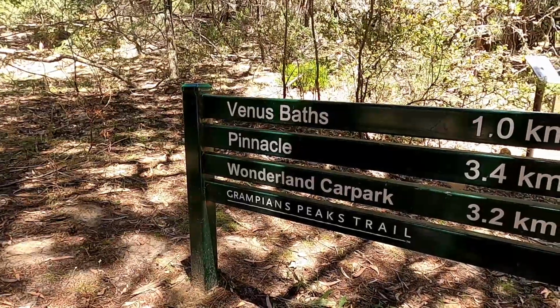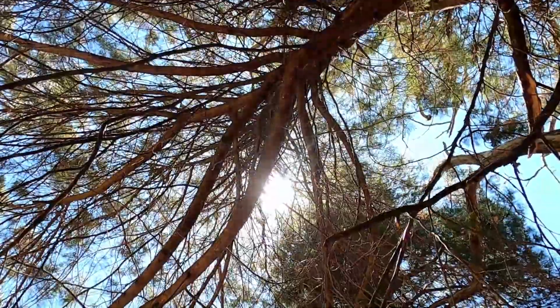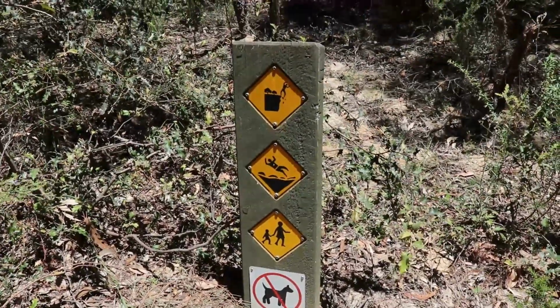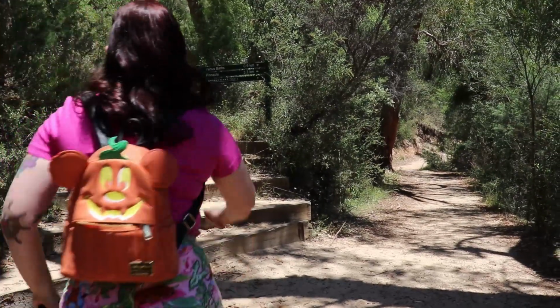The Grampians National Park is located about 3 hours west of Melbourne and is traditionally known as Gariwerd. We've previously done a few videos in this area, and I'll pop a link up in the corner for our last video showing you the Balconies lookout, which had a little bit more information about the region.